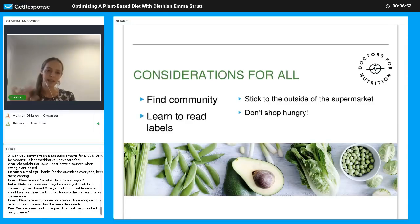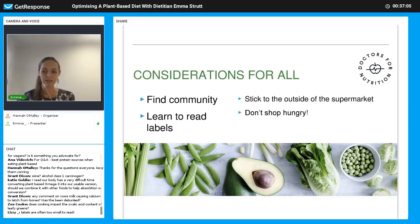When you're shopping, stick mainly to the outside of the supermarket because that's where you're going to find all of your fresh produce and you're going to be less likely to be tempted by anything that's lurking in the middle aisles. And finally, don't shop while you're hungry.